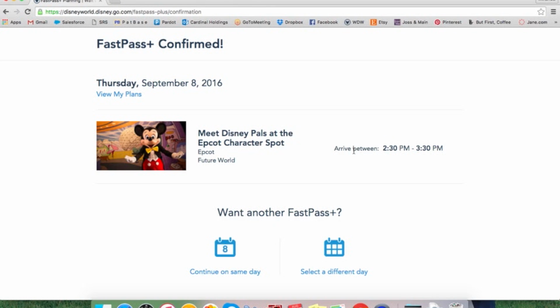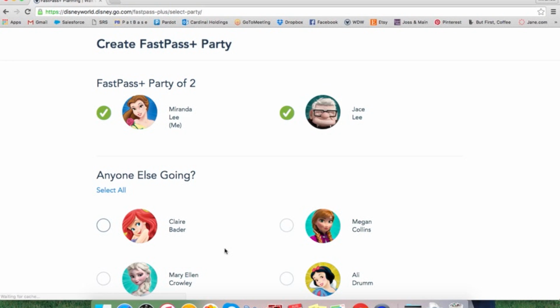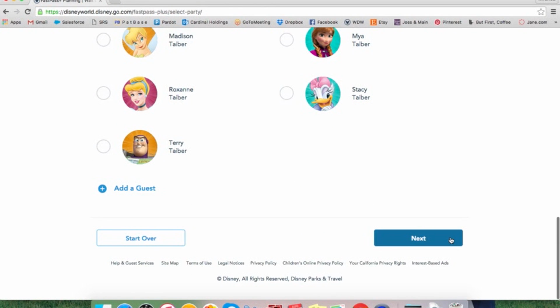Confirm. Now with your FastPass time, it does give you that hour slot, arrive between 2:30 and 3:30, but the rule is you can arrive 5 minutes prior or 10 minutes after. So if you're running a little bit late, you have 10 minutes after your FastPass end time to make that FastPass.